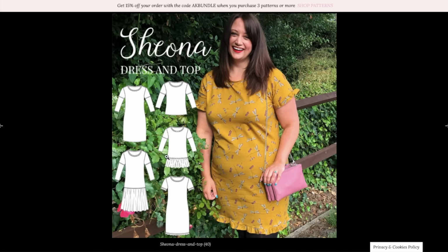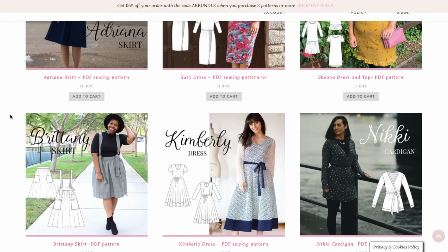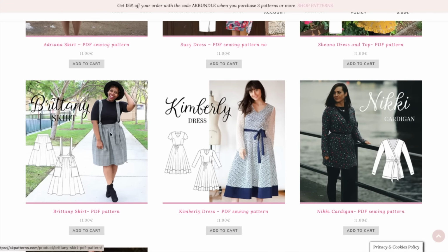And then is this the tunic length one that I was seeing? Or is this that? Because this looks to be the same length as this. I don't think anyone made this version. But the community makes were really inspiring, especially with the contrast ruffles and stuff.